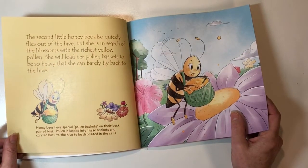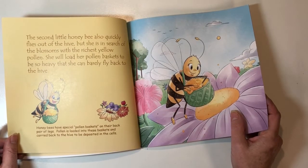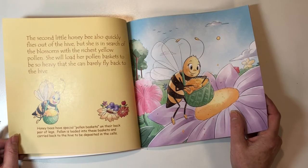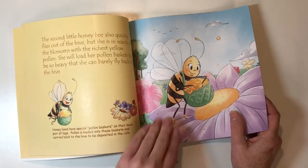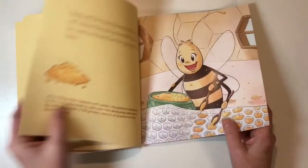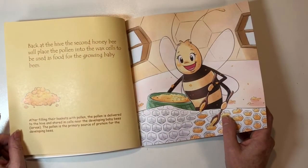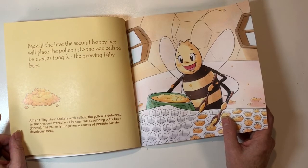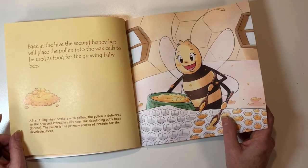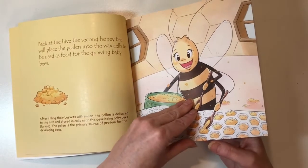Honeybees have special pollen baskets on their back pair of legs. Pollen is loaded into these baskets and carried back to the hive to be deposited into the cells. So in real life, they're not baskets like that, but they're just little pouches on their legs, huh? After filling their baskets with pollen, the pollen is delivered to the hive and stored in cells near the developing baby bees, the larvae. Pollen is the primary source of protein for the developing bees.